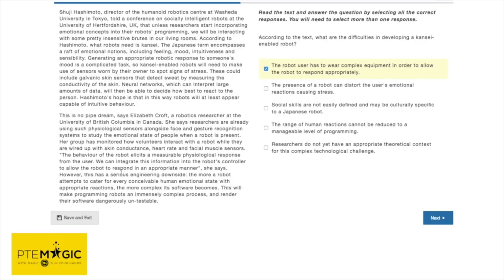We have to find the robots again. There are the robots in here. Downside means the disadvantage. Okay, emotional state, the more complex its software becomes. It means complex process, so it's like difficulties again.